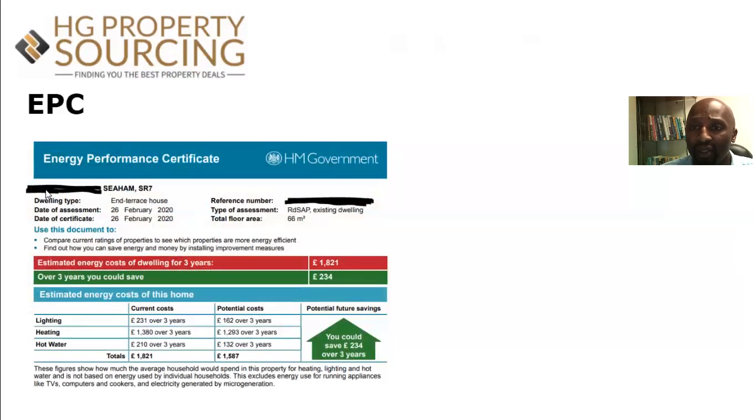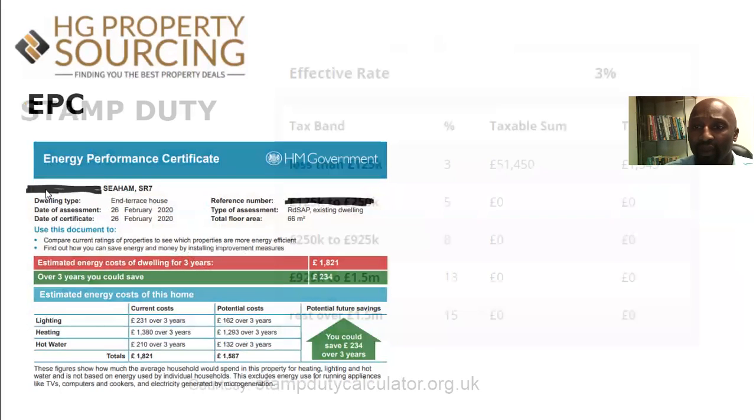So looking at this, a brief look at the energy performance certificate. I've just taken a snapshot there so that you can have a look. It's had a recent assessment on the 26th of February 2020. So it's recently been done, which is good as well.